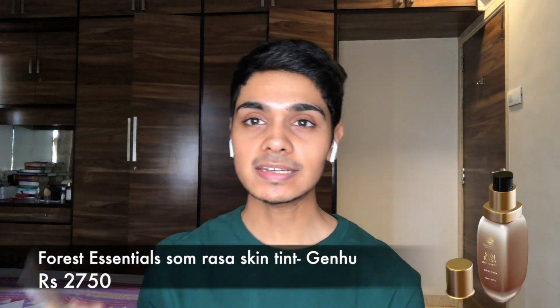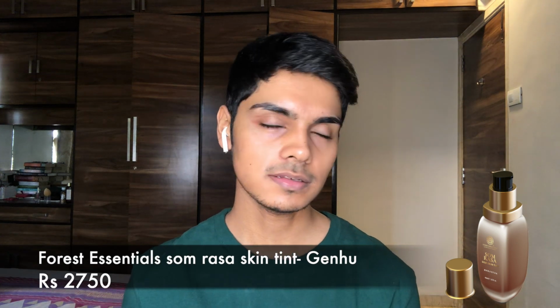Starting with the foundation, the Rasa Silk Skin Tint. This costs 2,750. That is a lot of money for a foundation that is supposed to be a tint. So I'm assuming that the coverage is not as much. But I understand from the brand's perspective that they say on their website that this is more of a skincare product than cosmetic use, because the ingredients in it are really good for the skin. So keeping that in mind, yeah, but I have skincare for that.